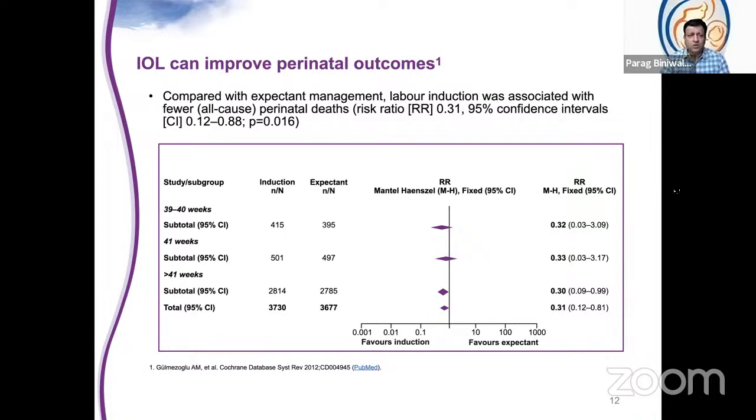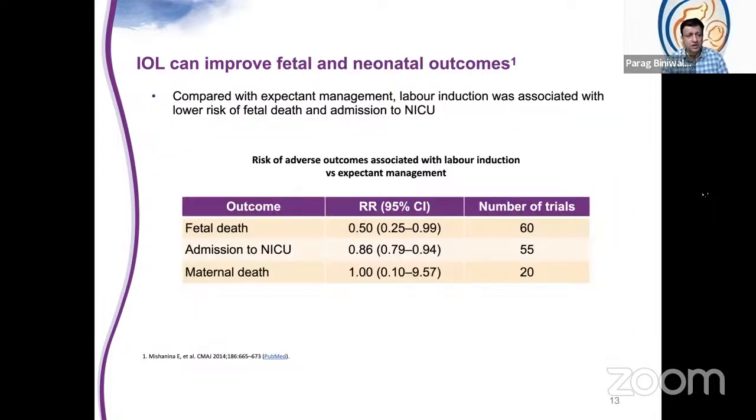So we also know that induction of labor can improve the perinatal outcomes. Now, this was a study which was published in 2012 in the Cochrane database, and which talks about expectant management vis-a-vis labor induction and how it has impacted perinatal deaths. If you look at the slide very carefully, we know that induction of labor at the right time definitely helps in preventing certain perinatal deaths.